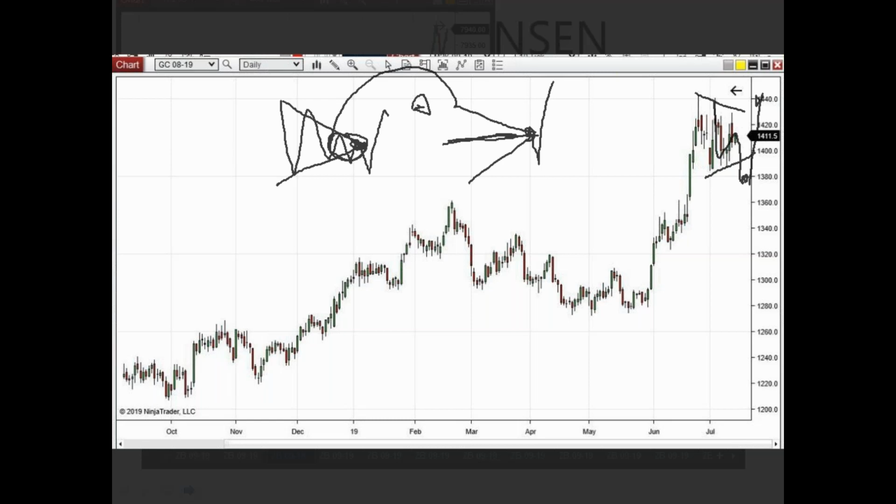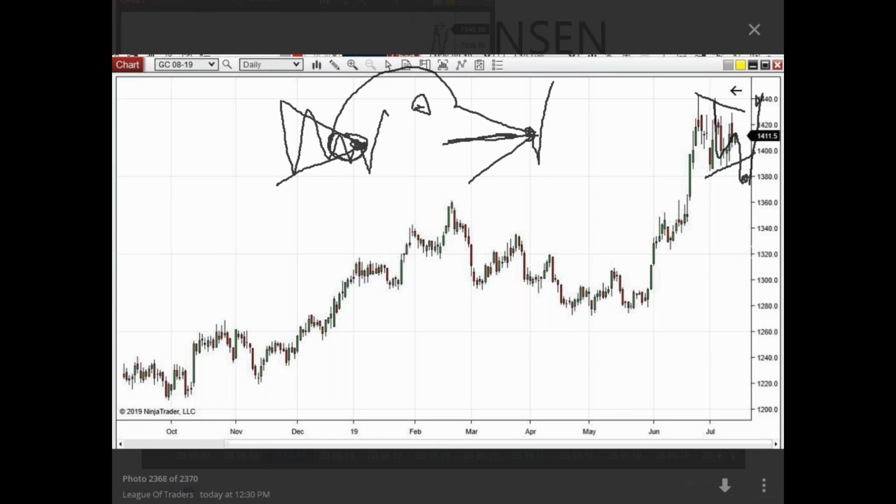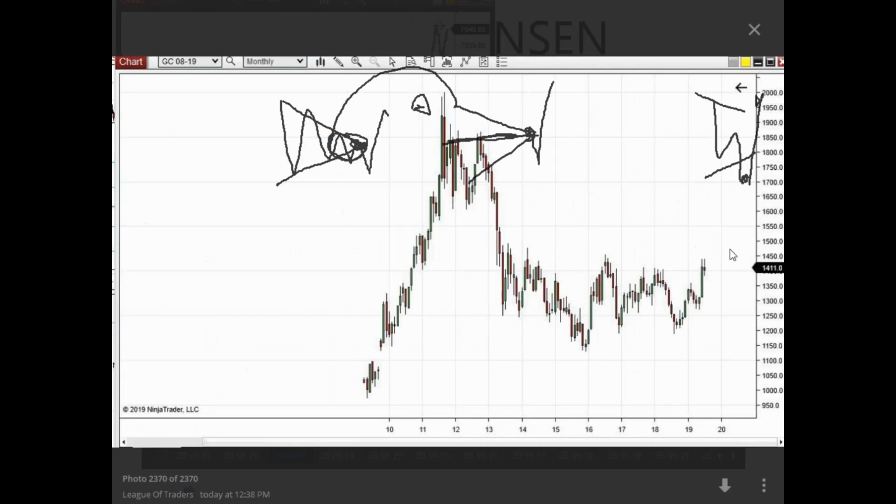So it's the bird formation. If we can start calling the cup with handle a bird formation, it kind of looks like a bird, right? Okay, I'm getting a little punchy. Let's see, I've got the monthly chart here. Here we go.